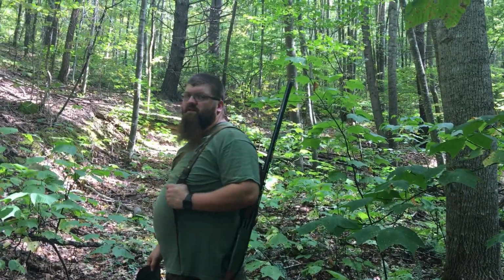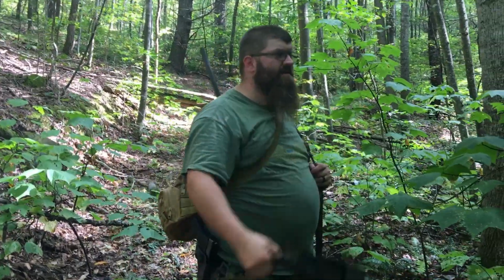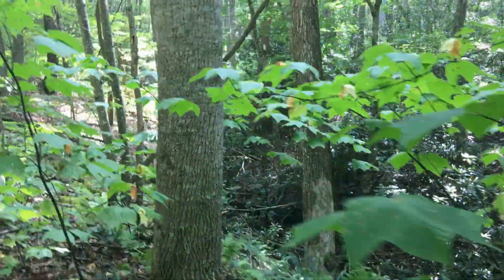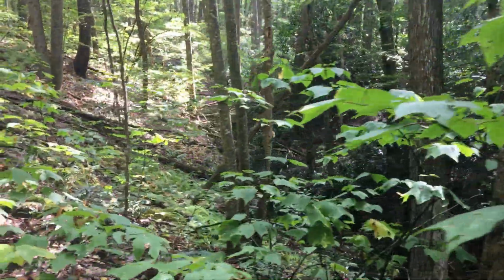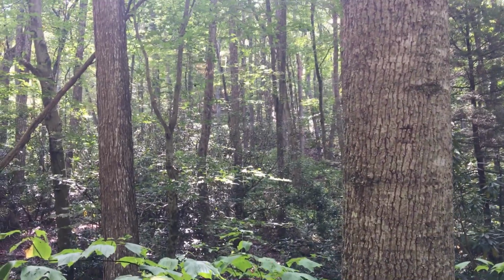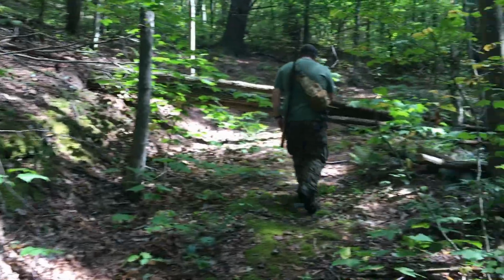I think once we get out of this holler, we'll start getting a breeze again once we get up on the ridge. Right here, there's hardly ever any wind that blows. This is generally the holler that Alvin, Big Al, hunts. Of course, right now it's all green with leaves and everything, but he sits way up there, and you can see down this hollow, you can see this roadway and up this hillside.